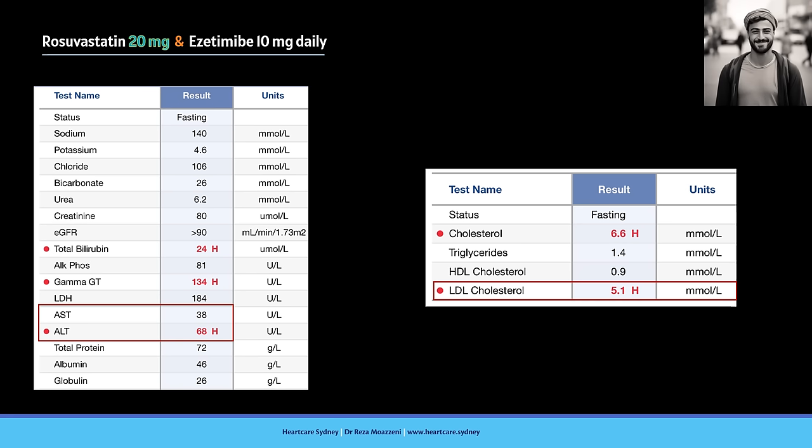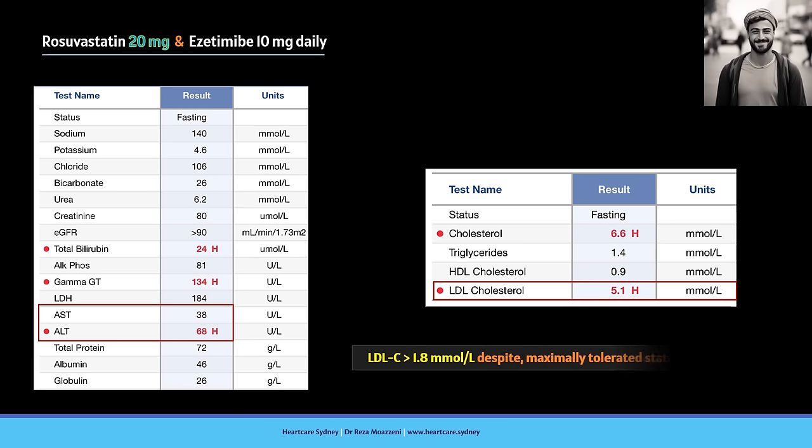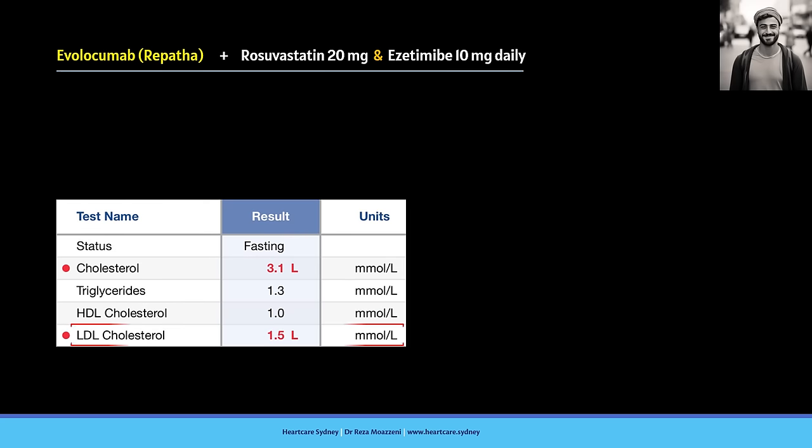For eligibility, a patient's LDL cholesterol must be above 1.8 millimoles per liter, despite being on the maximally tolerated combination of a statin and ezetimibe. He was then started on monthly injections of evolocumab, Repatha, a PCSK9 inhibitor, in addition to his current regimen. This combination effectively lowered his LDL cholesterol to 1.5 millimoles per liter, very close to the target.